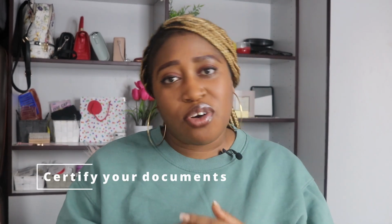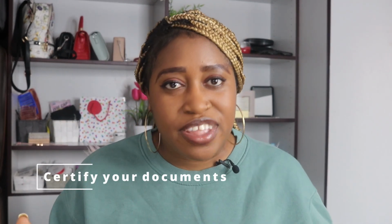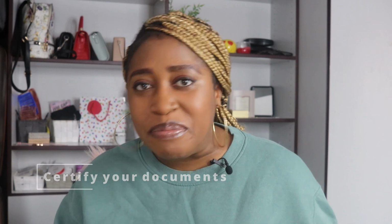The next thing is certified copies of your documents. Even if they don't ask you for the certified copies now, they will ask you at a certain point in the process. So make sure to already prepare your mind that you have to certify your documents. Sometimes they want the certified copies only from the university you attended. So just look out.